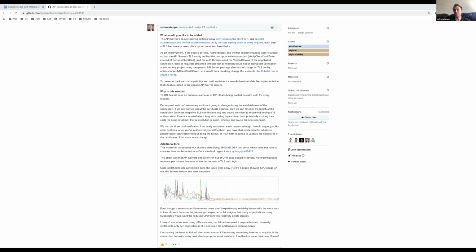What we'd love is to have an option to turn on this alternative way of doing the verification and the caching with the connection, instead of doing it on a per request basis. But there's been a lot of debate about maybe just having a different Golang option. The problem is, I think the Golang option for verifying the cert if it's presented means that you can still bypass it by giving an unverified cert.